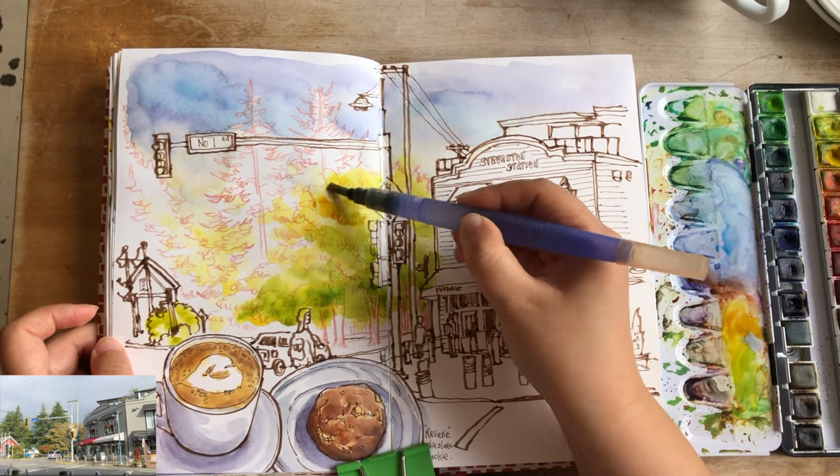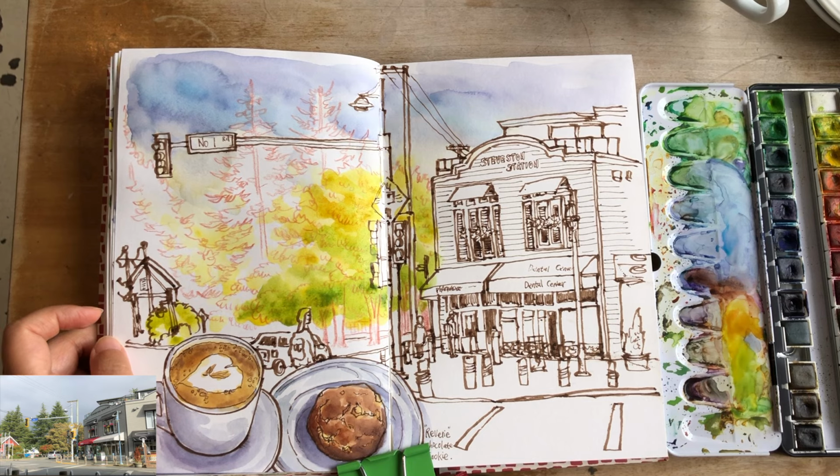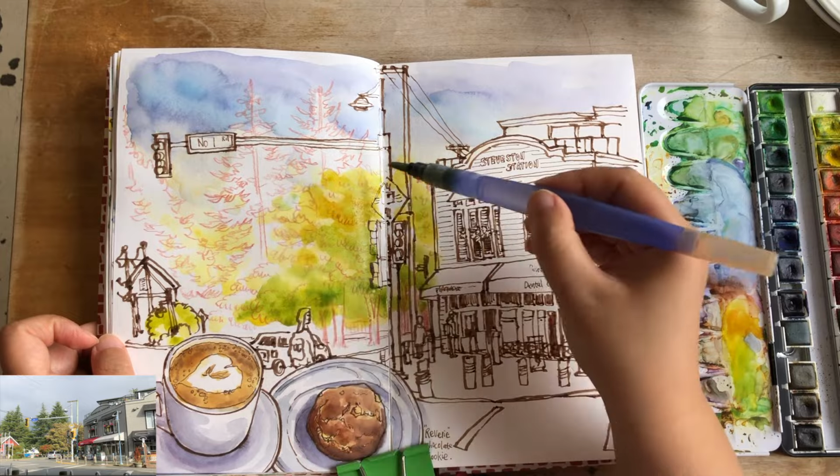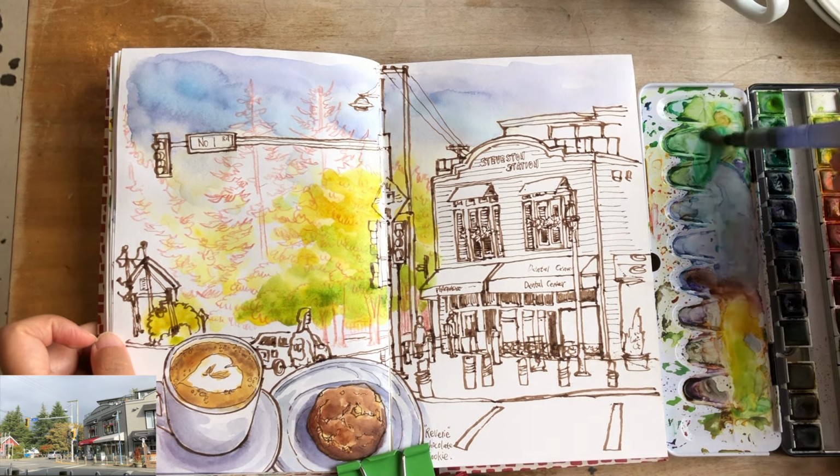Okay, and putting on a little bit of orange. Yeah, for a bit of color variety. And yeah, keep adding these warm glowing colors of yellow-green for other foliage. The shrub close to the museum.